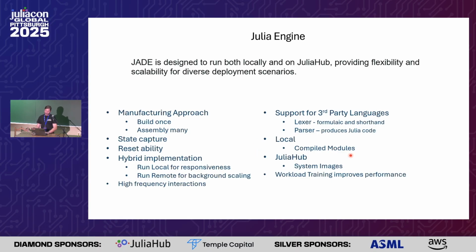Locally, we use compiled modules, where we build a module, pre-compile it, store it as a package, and then reference it at a package level. On the Hub, we make system images and manage those. We found that if you have your manifest with specific libraries and you have your code, the system image will include your code. Maybe that's not something everybody understands or believes, but it is an important thing.